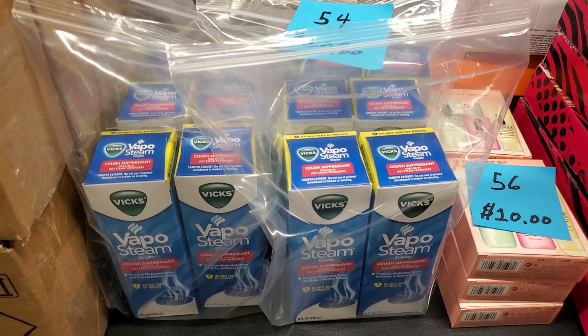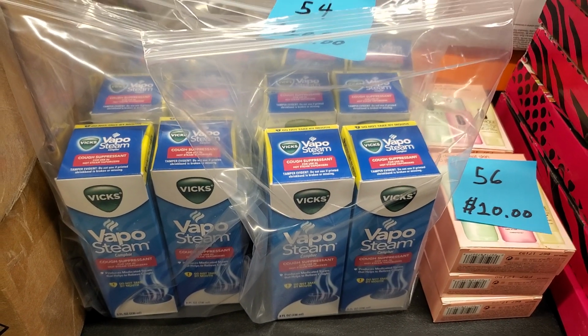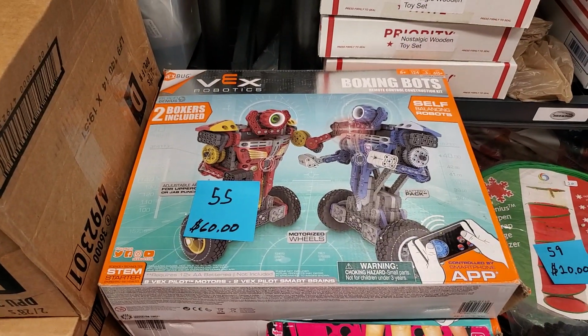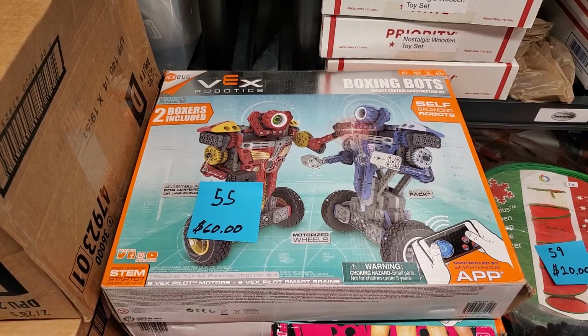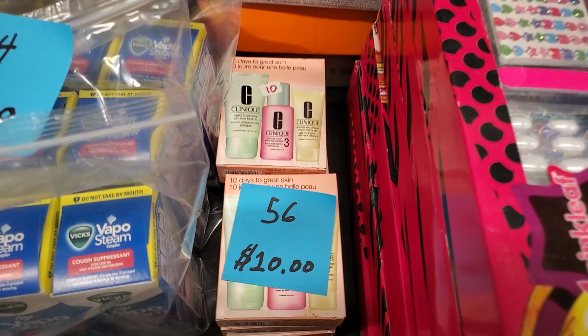You put it inside of a vaporizer and it helps you breathe better at night. It's a 2-pack for $10. Number 55 is our famous boxing robots that can be controlled by an app. You put it together like a Lego, $60. We have 4 of them available. Then we have our Clinique set, $10.